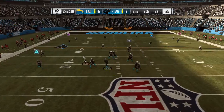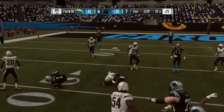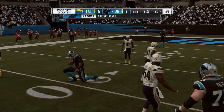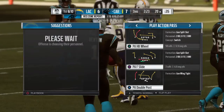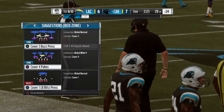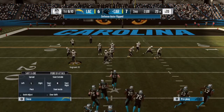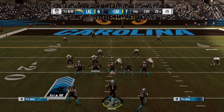On second and 10, Newton being chased out long. And they'll get this one down to about the 20-yard line. Defensively, that hurts. They got him out of his rhythm. They had him hemmed in, but somehow he was able to tuck it away and get away for a gain.